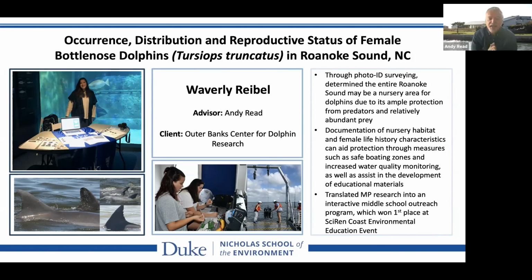Waverly. Hi, everybody. Waverly's MP was entitled Occurrence, Distribution, and Reproductive Status of Female Bottlenose Dolphins in Roanoke Sound. Waverly has deep roots in North Carolina. She grew up in the Outer Banks. Her family still lives there. And in her MP analysis, she analyzed a really large data set of sightings that had been collected by the Outer Banks Center for Dolphin Research.